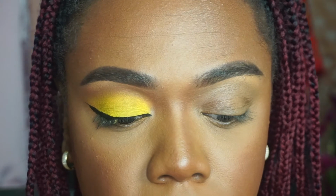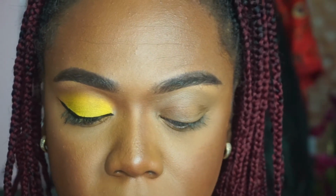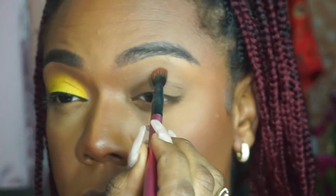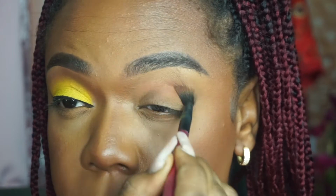Right now I would usually set spray my face, but since I'm about to do eyes, we're going to go ahead and move on. So the first thing I'm going to do is take a blending brush and my favorite blush that we already used, which is the Toasted Almond by Black Radiance, and run this in the crease.